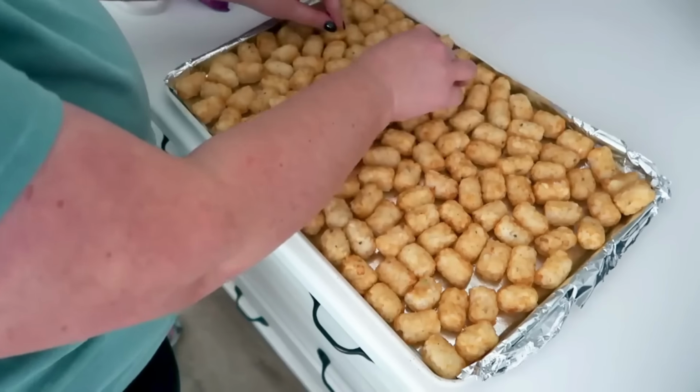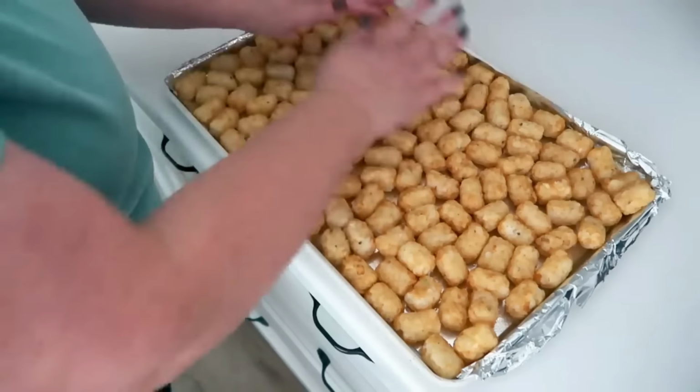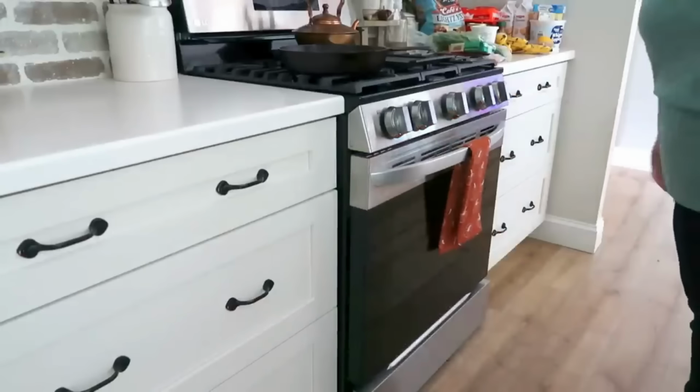So make sure that they are in a single layer. You don't want any that are laying on top of each other. Otherwise, they won't cook evenly. And then pop them into the oven based on the directions on the bag.